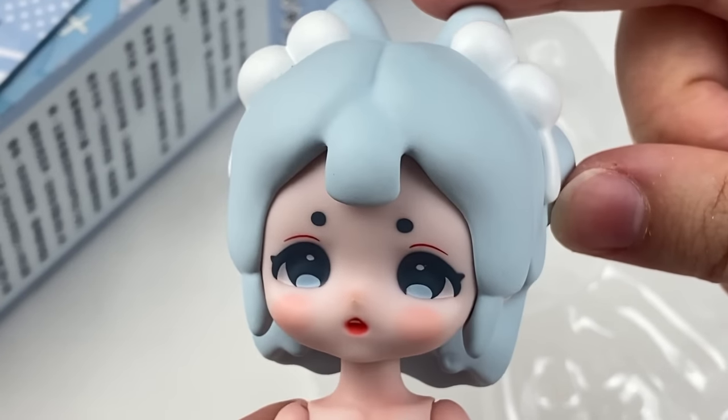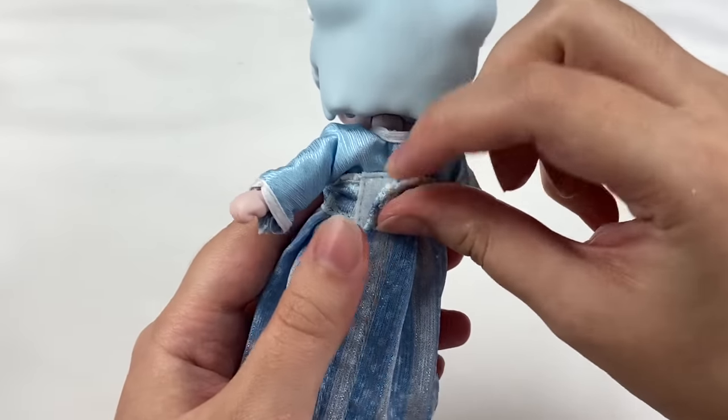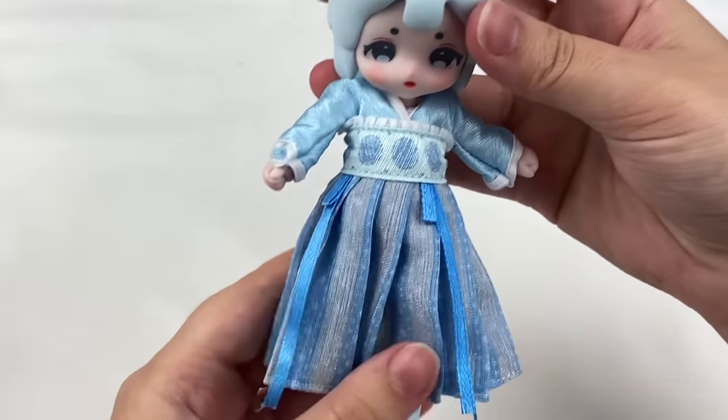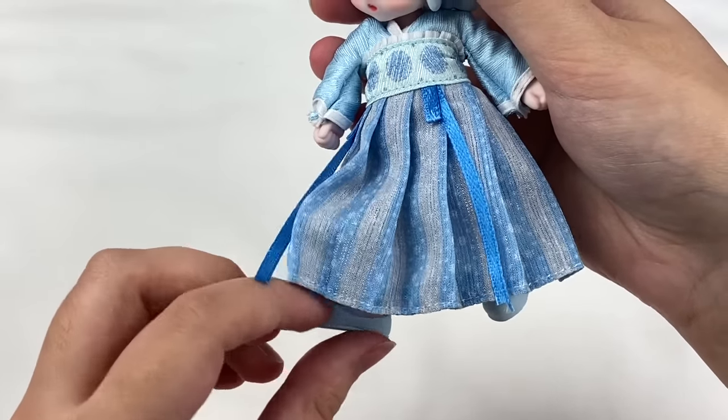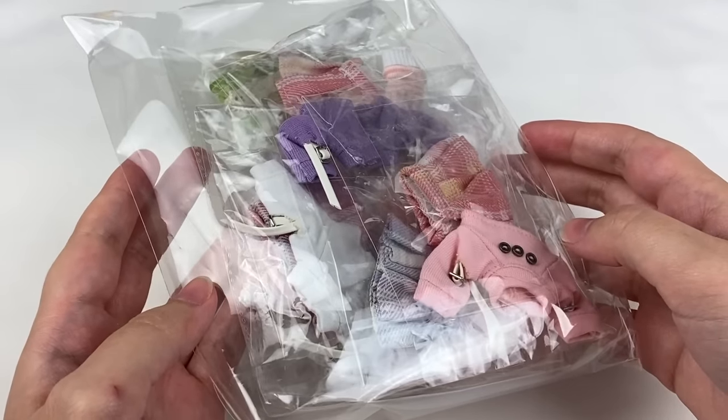So let's also put her outfit on. So this one is actually two pieces. It's one long skirt and then a little shirt. And this one also has some ribbon details in the front. And she also comes with some little pale blue shoes. So those were all the blind boxes for today's unboxing.